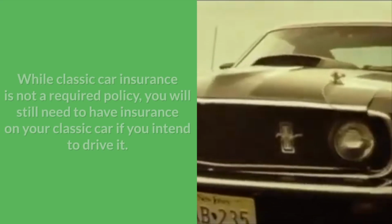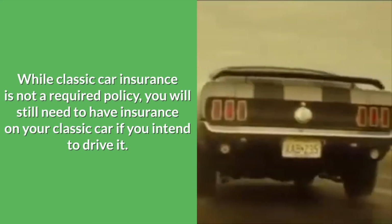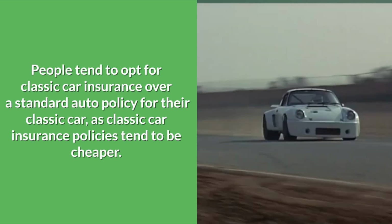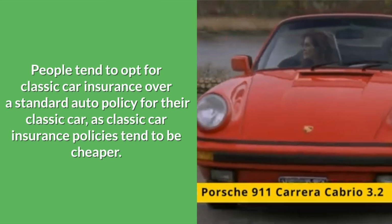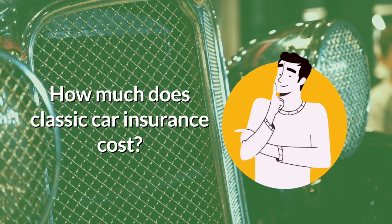Not everyone owns a classic car, so if you don't have a classic car, you won't need to worry about getting this policy. However, do you need classic car insurance if you have a classic car? Technically, also no. However, if you plan on driving your classic car, you will need some type of auto policy to cover it. So most people opt to get classic car insurance as it is cheaper than a standard auto policy.